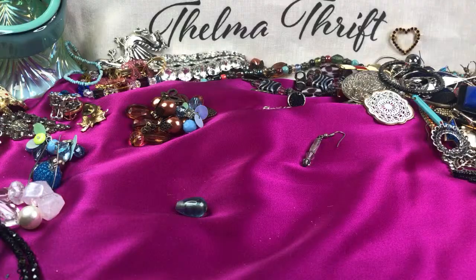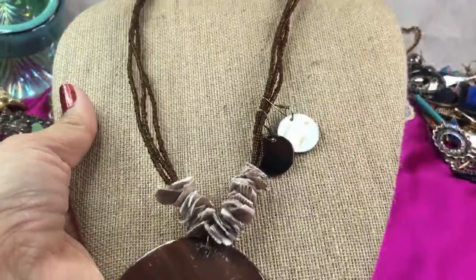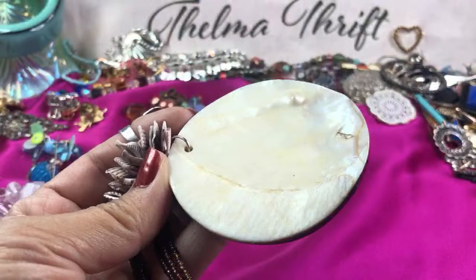Okay, this one, they put some earrings there that kind of matched it. Yeah, they're brown as well. Okay. And it's a little shell necklace. It's a little worse for wear, though, so I'll probably throw that in a crafter lot. It's a nice piece. Look, it's even got like a little blister pearl there embedded.